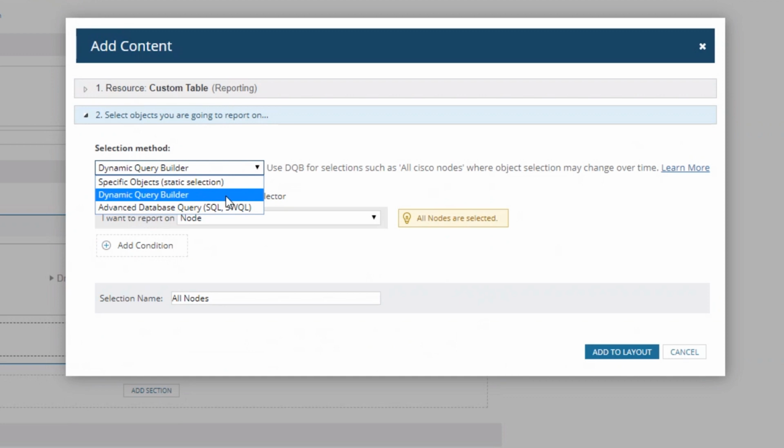You can use the dynamic query builder, which is the default, or you can use the advanced database query with SQL or SWQL. And we're not going to get into that right now. I'm going to talk about it a little bit later, but it's a little more advanced than what I want to get into in this session. So we're going to leave it on the dynamic query builder.